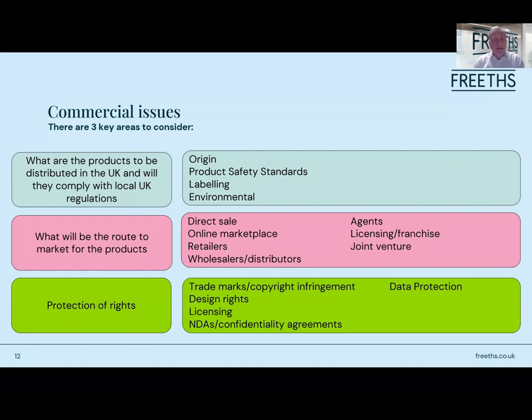On the wholesale side, you may well want to appoint distributors, a distributor that would then buy from you and then sell on those products to customers. They would buy them, they would make their profit through the margin, the difference between the price they pay to you and the price that they then sell on. They then take the risk on the sale, which is a different model to appointing an agent or a sales agent, which I'll come on to shortly.